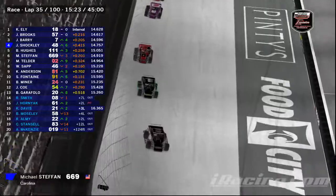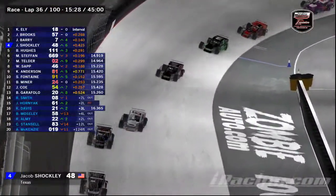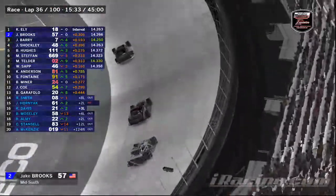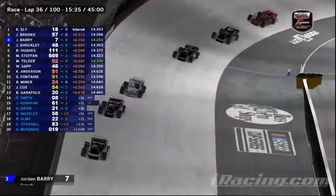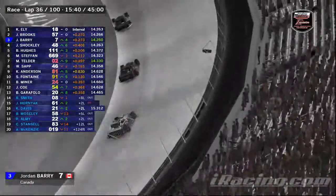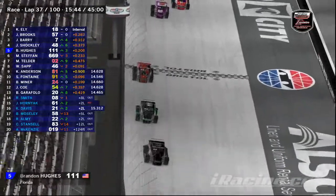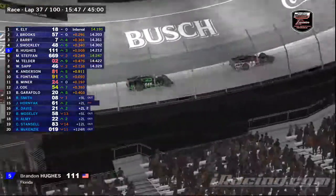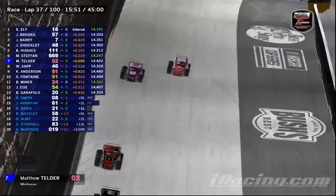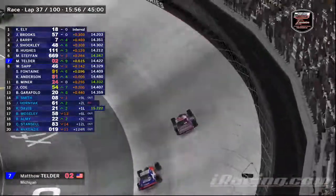And I do believe Shockley has had a wonderful start here in that 48 car. It's Kyle Eli still in front. It looks like Brooks is reeling him in already, and Jordan Berry running very strong there in third position right behind Brooks. Shockley in fourth, dropping back a couple of car lengths. Then it's Hughes. He is staying with Shockley, and Steffen is staying with Hughes as well. A little bit further back, it is Telder and Sepp fighting for the 7th and 8th position.